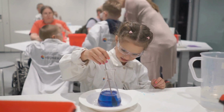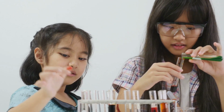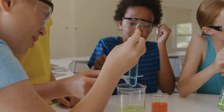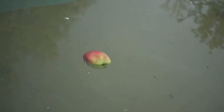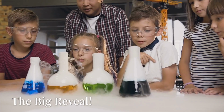Now let's put our detective hats on. We're going to test some everyday objects to see if they sink or float. Are you ready for the challenge? I have an apple, a shiny coin, and a paper boat. Before we test each object, let's make a prediction. What do you think will happen? Will the apple sink or float? What about the coin and the paper boat? Write down your predictions so we can see if you're right.